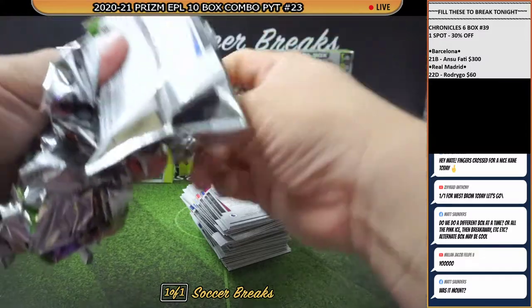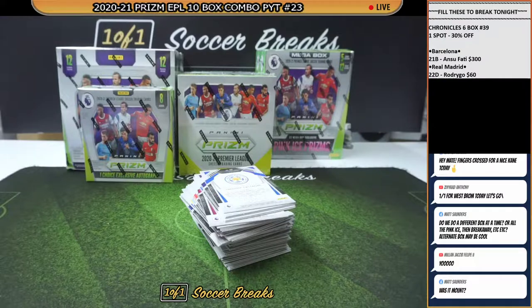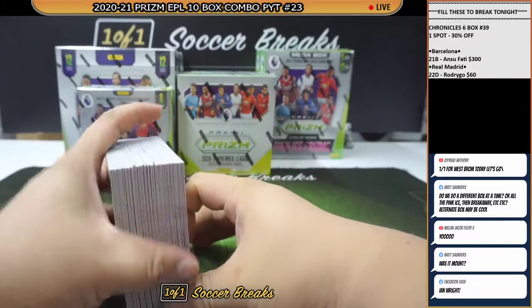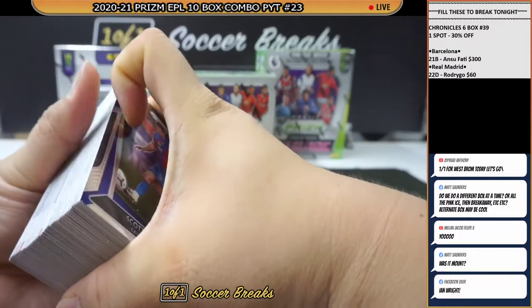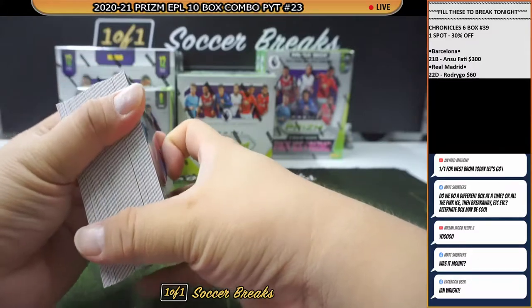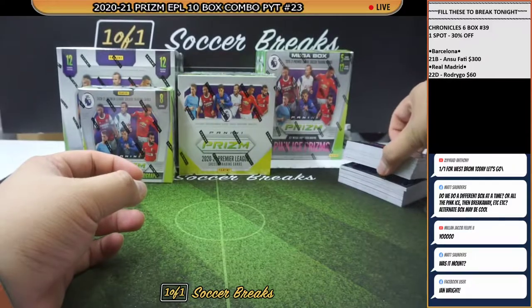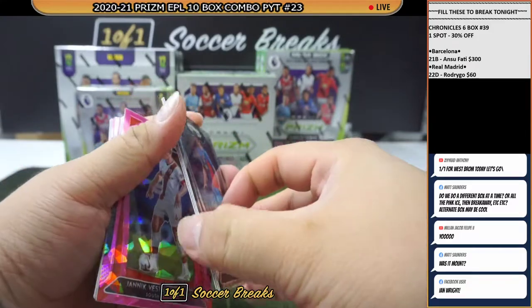This is also the sixth break for the Hitch Championship 2.0. It's going to be the same box order as usual. So today we're going to do pink ice Prizm and then breakaway, followed by choice and then hobby. There is a reason why I have to do it in a row, because of the cards that I'm going to have to keep aside.